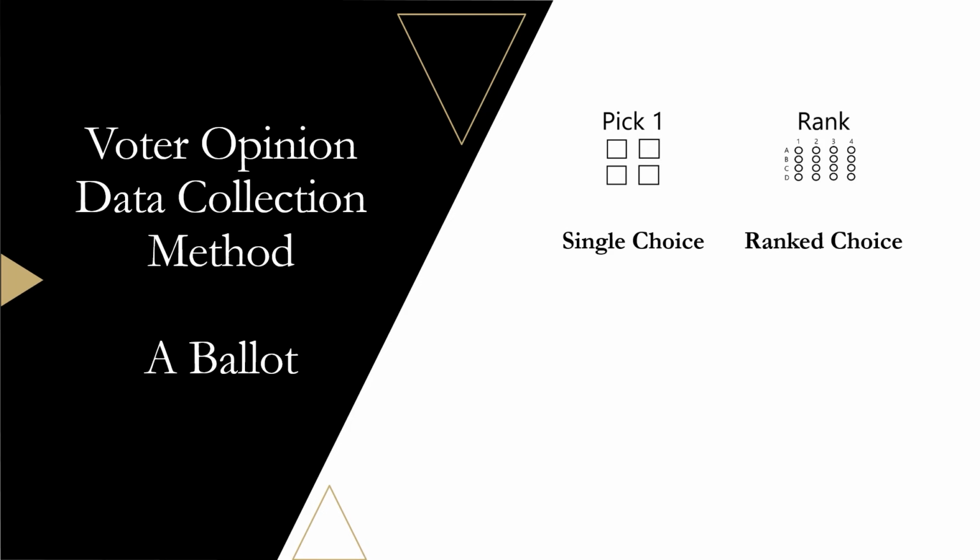The next ballot is a ranked choice ballot. On this ballot, each voter is asked to rank all the candidates from their favorite to their least favorite. And this kind of ballot collects more data about voters' opinions about their preferences between the various candidates.